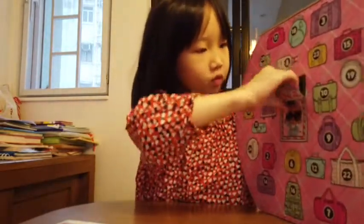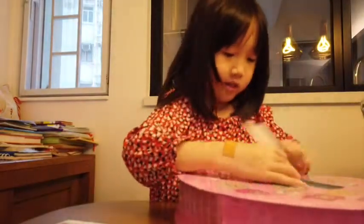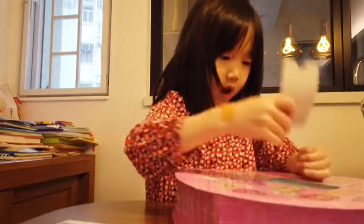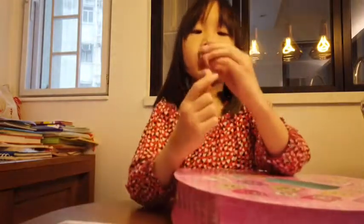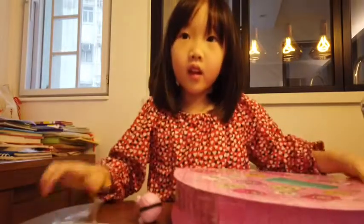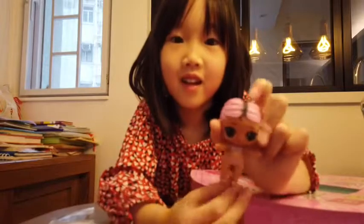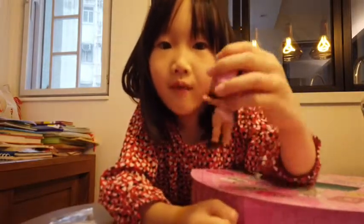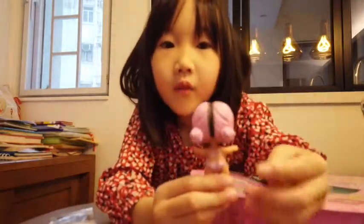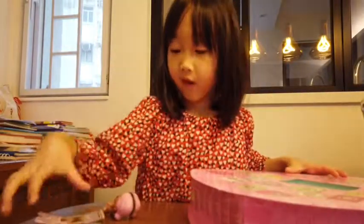I'll show you guys. Whoa, it said her first. Let's get her out. Oh, it's her. What? Oh, she looks so cool. She has different colors hair. Also, look at her. She has no clothes on, though. But I guess when we find the next one, she will be with clothes. So let's find it first.